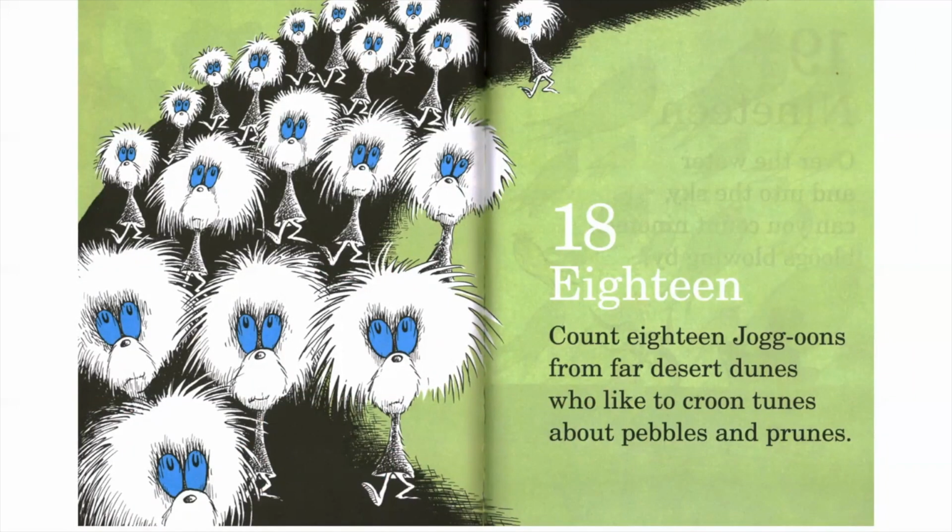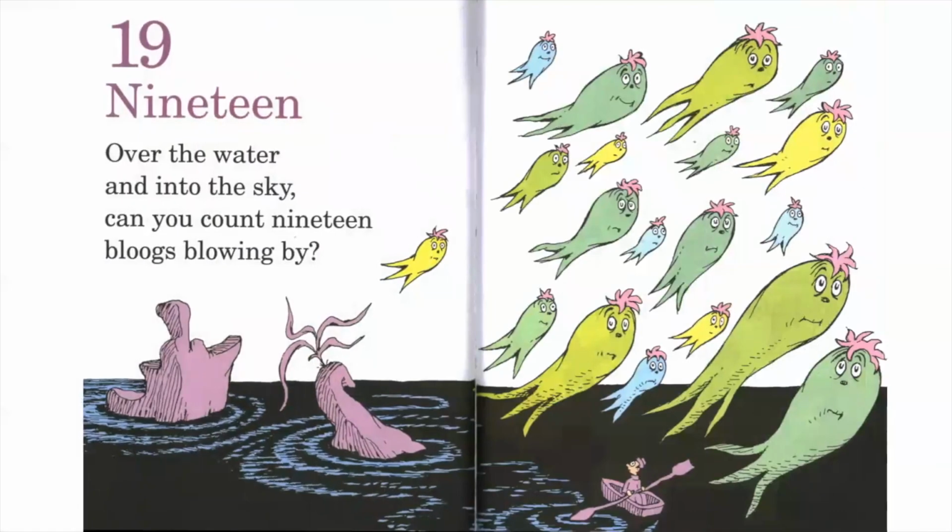18. Count 18 jagoons from far desert dunes who like to croon tunes about pebbles and prunes. 19. Over the water and into the sky, can you count 19 blues blowing by?